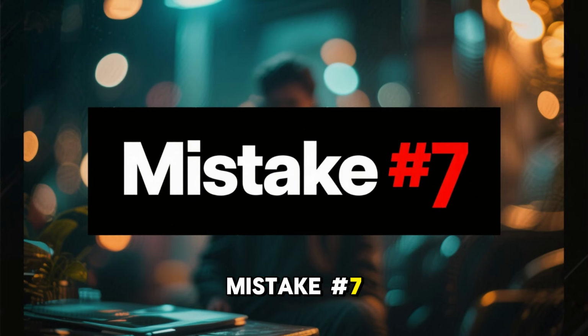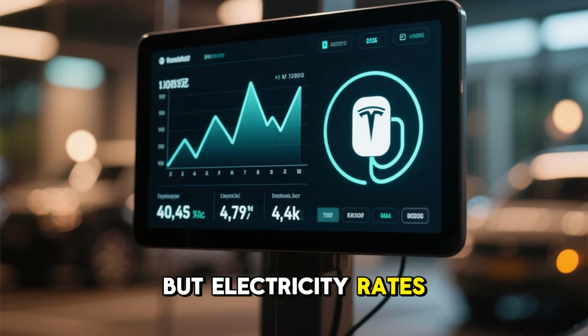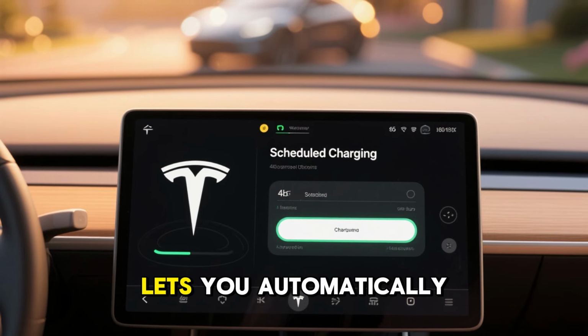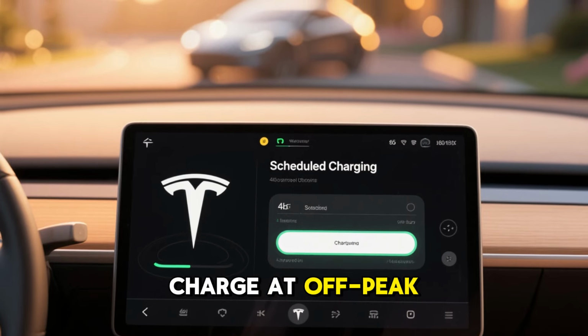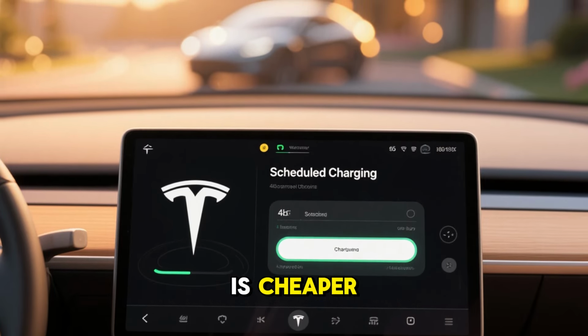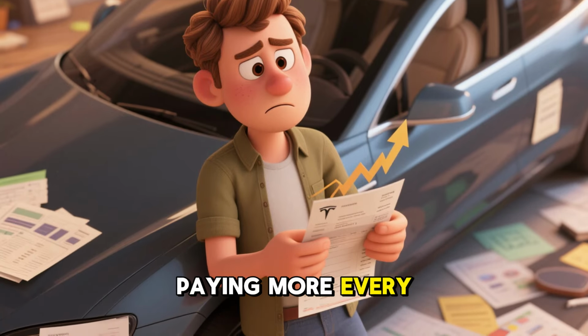Mistake number 7. Not using scheduled charging. Charging whenever you feel like it might seem fine, but electricity rates vary. Tesla's scheduled charging feature lets you automatically charge at off-peak hours when electricity is cheaper. New owners often ignore this and end up paying more every single night.